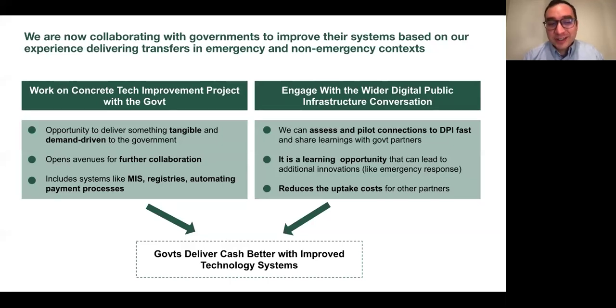Many of the countries where we work still do manual payments, and so this is something that people are actively working on. And on the other hand, the same countries are engaging in the conversation on digital public infrastructure to make payments faster, to make national digital IDs available to everybody. And so we see ourselves as having the potential to be first mover in this space, because we face different constraints than governments face, and oftentimes that allows us to take up innovations and things like digital public infrastructure faster. And as we learn about this emerging infrastructure, we can share the learnings with our government partners.